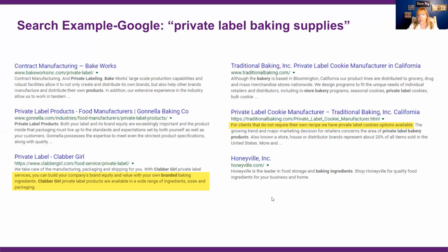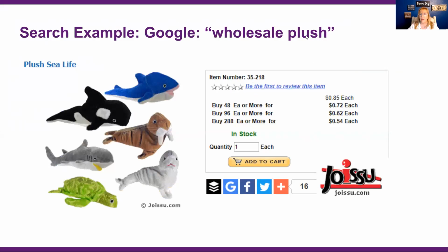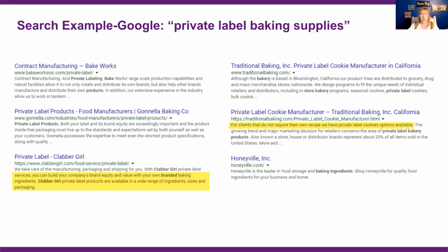So you could put like 6 different flavors together in a bundle without them being giant packs. All right, this guy over here, private label cookie manufacturer, for clients that do not require their own recipe, they'll private label their own stuff for you, right? They're a distributor. They distribute brands. So just Google is your friend, type in private label and then fill in the blank for what you're looking for, or wholesale and then fill in the blank, or supplier or manufacturer for whatever product you're looking for your niche market.